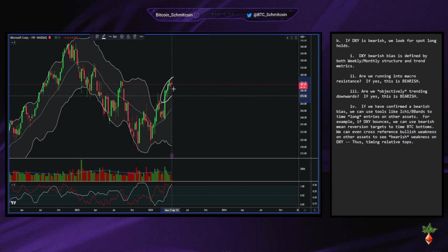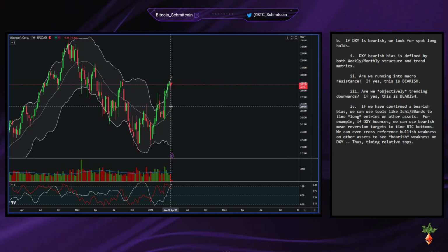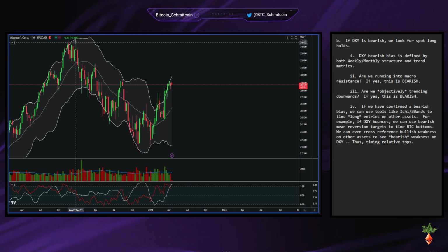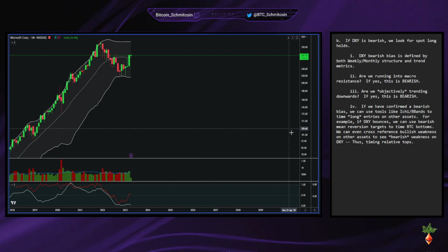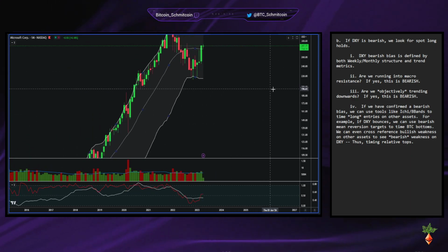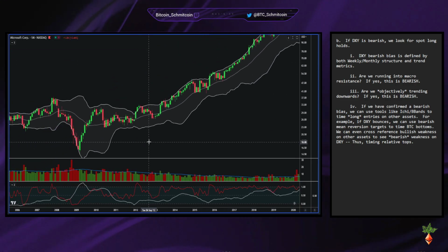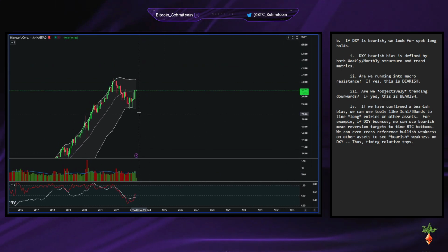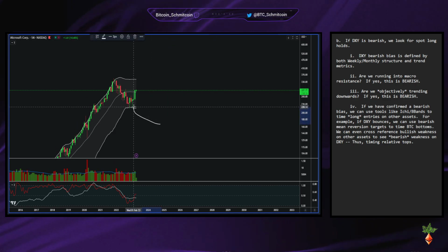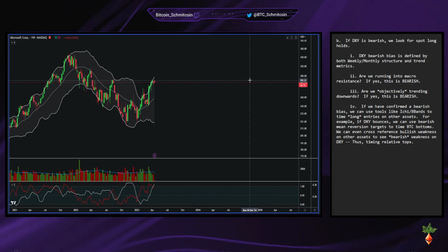I like this though. But again, if Dixie bounces, I'd look for a midline on Microsoft. Definitely don't want to see a monthly close back below this midline though. If it does, I would look for it to target this lower band. But that doesn't seem likely given the state of the other stuff.